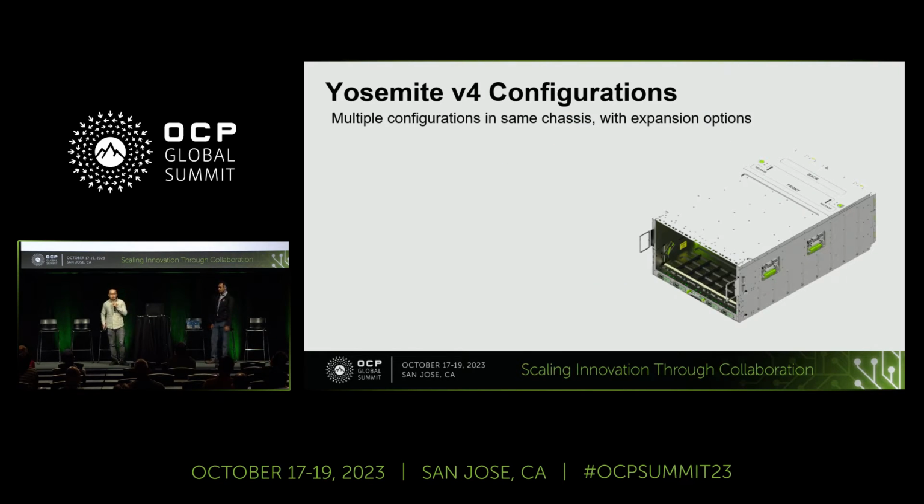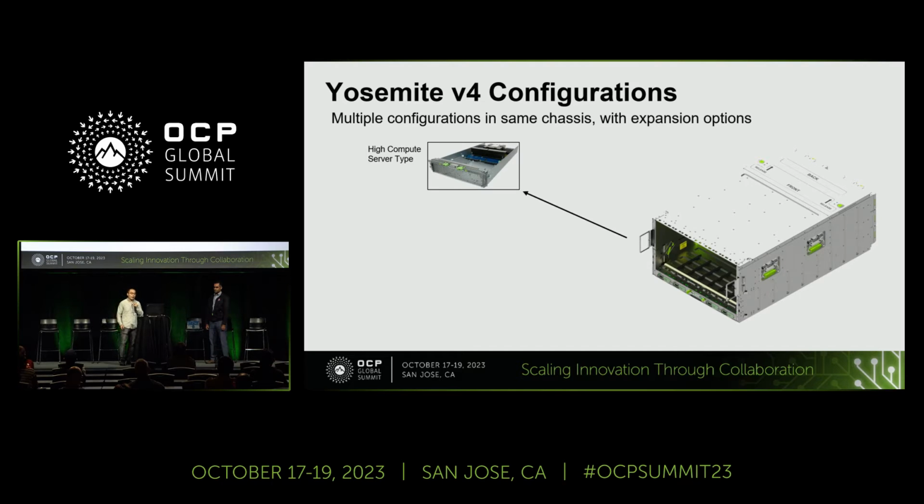With the front expansion and the sidecar expansion, Yosemite V4 can do a lot of things. So we will showcase Yosemite V4 with different server blade configs. The high compute server type is the basic server type in Yosemite V4 for compute heavy workload, which has the server boards only. For compute workload with high memory needs, we have the high memory and flash server type, which features a bunch of the CXL memories and just a few E1.S drives in the front expansion.